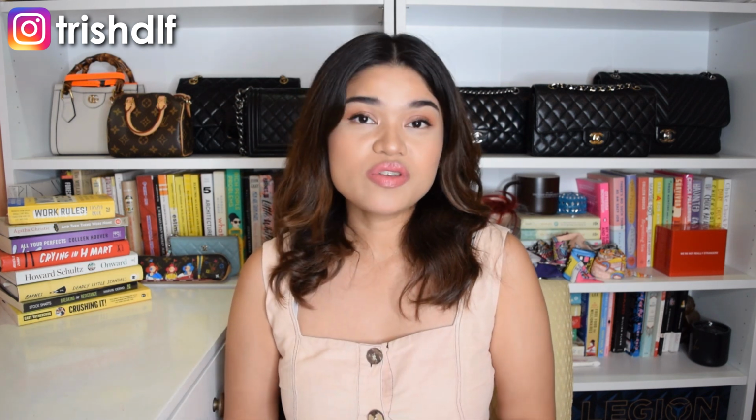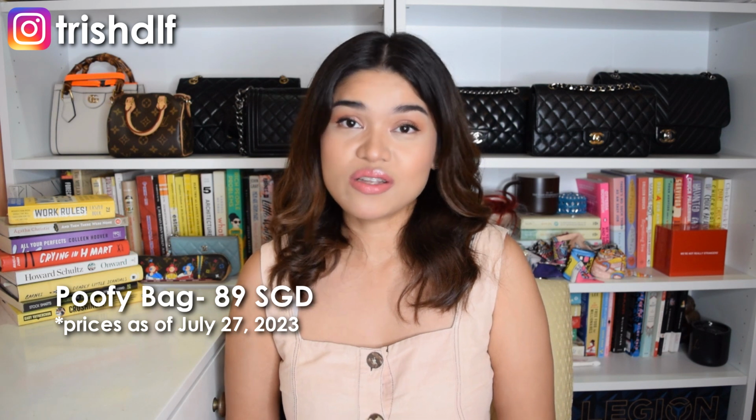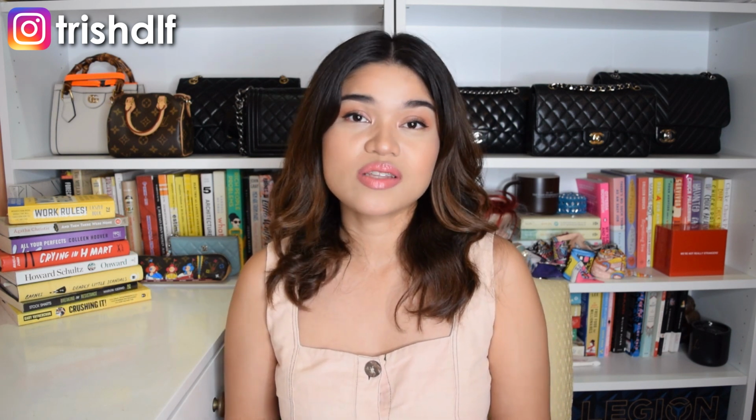Because the dumpling bag has more of a tote bag effect, that's the vibe of it, while the poofy bag is more compact and closer to your body. The poofy bag is 89 Singapore dollars. In US dollars, when converted, the price range is around 50 to 80 US dollars.